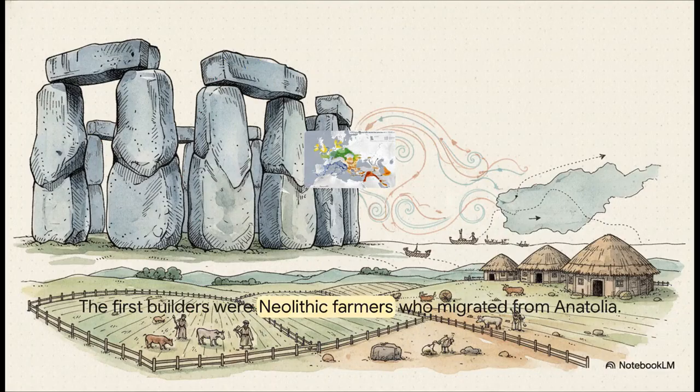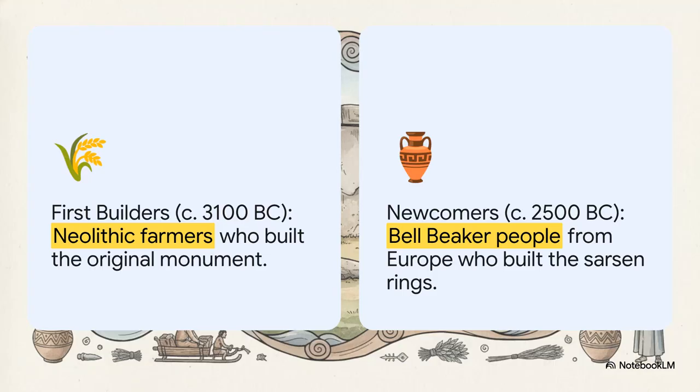Well, thanks to modern science, we actually have a pretty good idea. DNA tells us the very first builders, the ones who dug that ditch, were descended from the first farmers in Britain. Their ancestors had actually migrated all the way from what's now Turkey, bringing agriculture with them thousands of years earlier. But then, the story takes a huge twist.